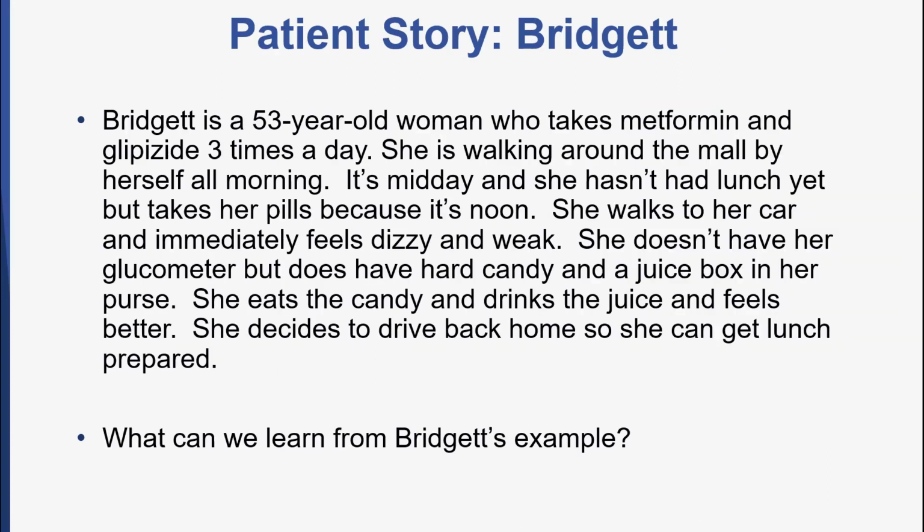Let's do a patient story. So this is Bridget. Bridget is a 53-year-old woman who takes metformin, which is one of the first go-tos for type 2 diabetes, and glipizide 3 times a day. She is walking around the mall by herself all morning.